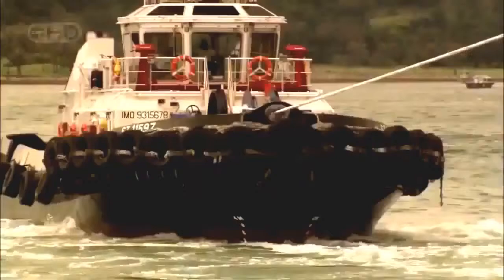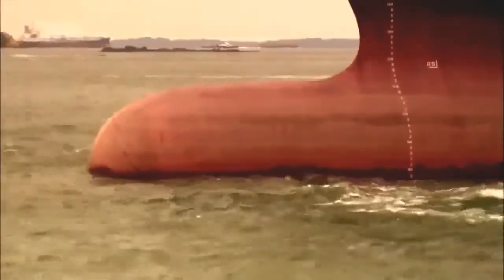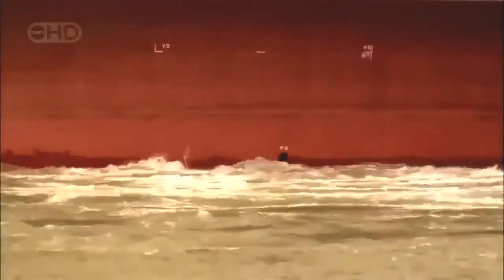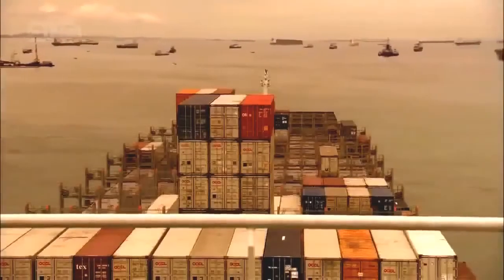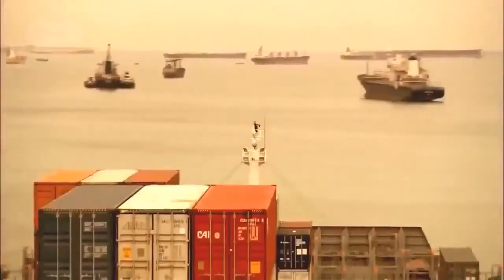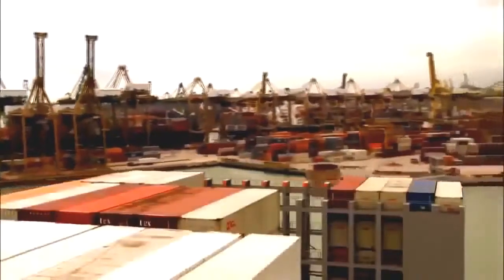At the stern is the Labrador, a 4,000 horsepower tug. Up front, the Atlanta's huge electric-driven bow thruster adds another 3,350 horsepower. All up, the pilot has over 7,000 horsepower at his command. By combining the pull of the Labrador at the stern and the power of the bow thruster, the pilot cleverly spins the Atlanta into position. When the spinning is over, it's time for some precision parking.